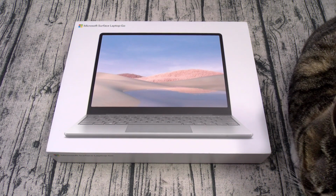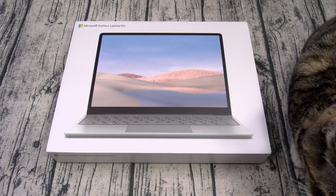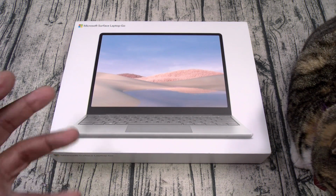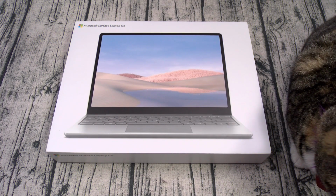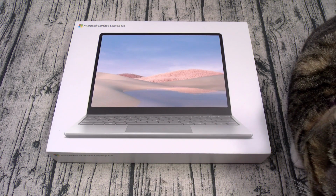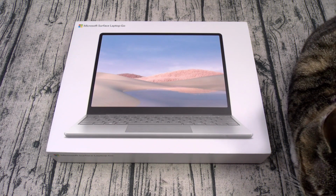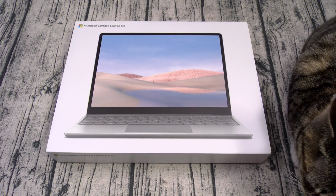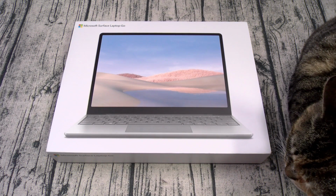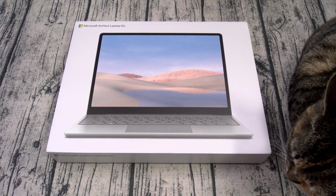Now you got stereo speakers with Dolby Atmos. You got a 720 HD front-facing camera, which is pretty much trash, just like any other laptop camera. But I'll show you some pictures, it gets the job done. Now you got Bluetooth 5.0, Wi-Fi 6, and a fingerprint sensor. Now on a side note, if you get the base model, you're not going to get a fingerprint sensor. Alright, so if you want the fingerprint sensor, you're going to have to get the next model up. This is the 4 gigs with 64 gigs of storage. You're going to have to get the 8 gig version with 128 gigs of storage. That's when you're going to get your fingerprint sensor for Windows Hello.